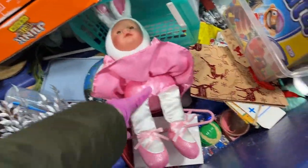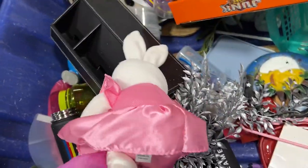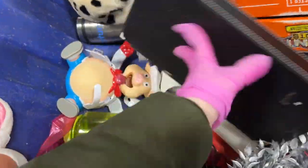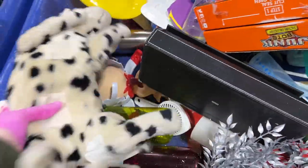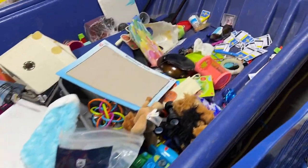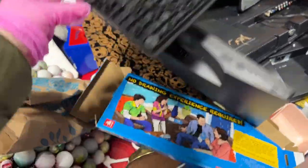What's this book? Oh, what a cute doll. Who is she? She's just a Sugarloaf. She was out of the vending machine. Little puppy there. I like the giant panda. That's what I was really into.